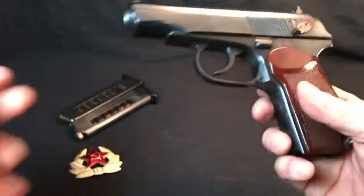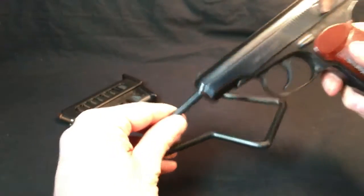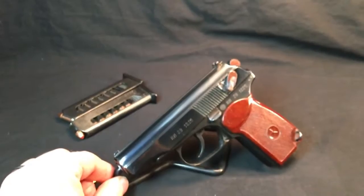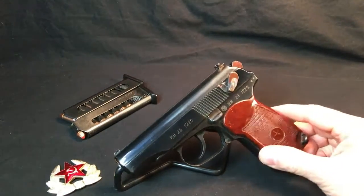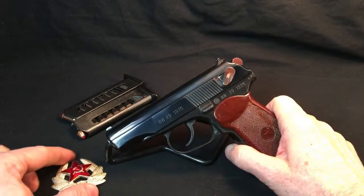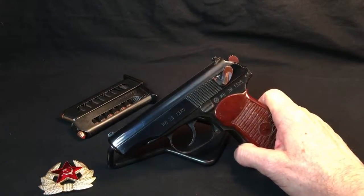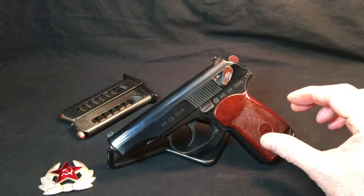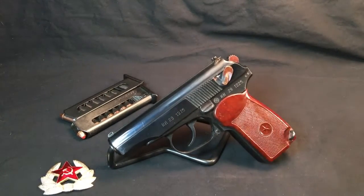So that's not bad, folks. You know, this is a war era pistol. You're not going to have the same refinements with this thing that you're going to have with your, say, H&K USP or anything like that. So you can't expect modern day performance out of an old war pistol. It would be unrealistic to expect that of this pistol as well. But it carries well, it's easy to use, and it shoots very, very well.